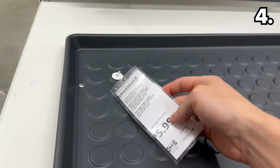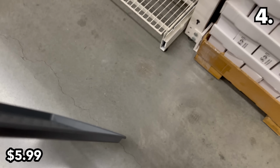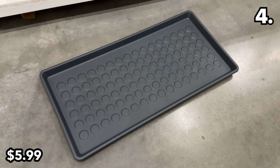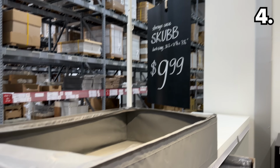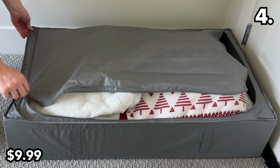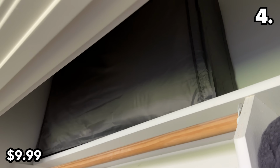It has increased in price by $2 to $6, but it remains a great price and size to protect your floor from dirt and gravel, especially with fall around the corner. This underbed storage case at $10 could assist with the storage of blankets or thicker coats, and it could also sit well on top of a shelf in a closet as well as under a bed.